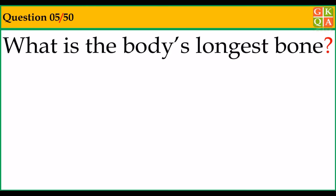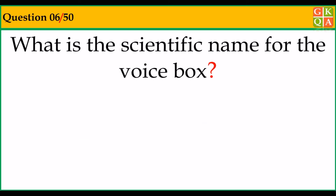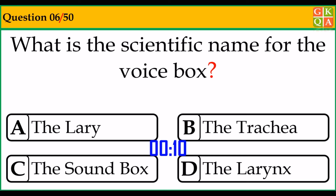What is the body's longest bone? Answer option A, femur. What is the scientific name for the voice box? Answer option D, the larynx.